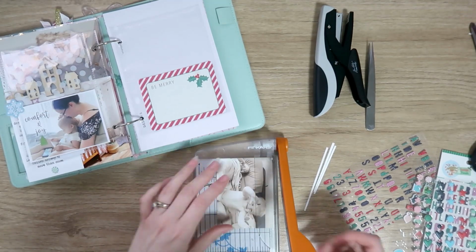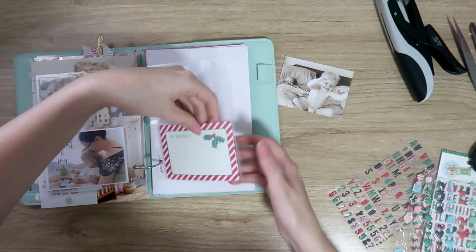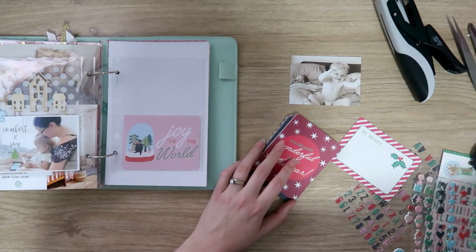So I'm just going to trim this one down a little further. It wasn't quite big enough to be 3x4. So when that happens, I think it's better just to trim it down enough to make a proper border on it. And yeah, then it looks deliberate.